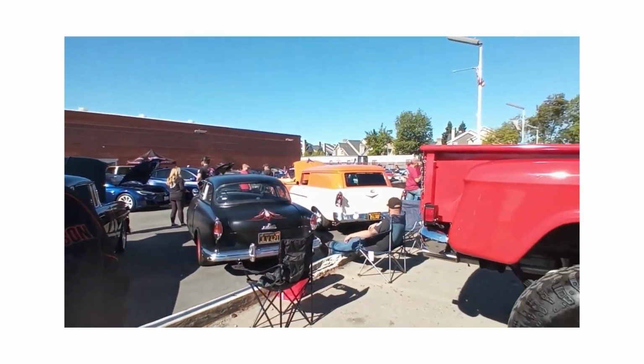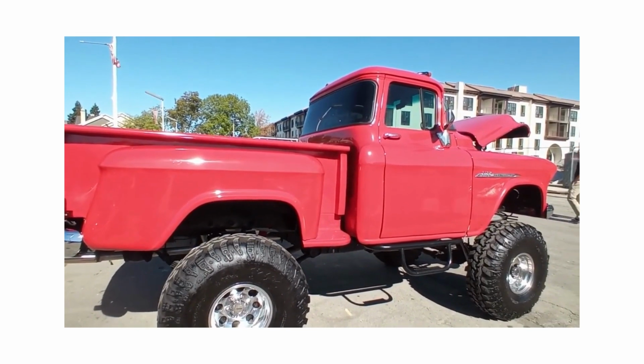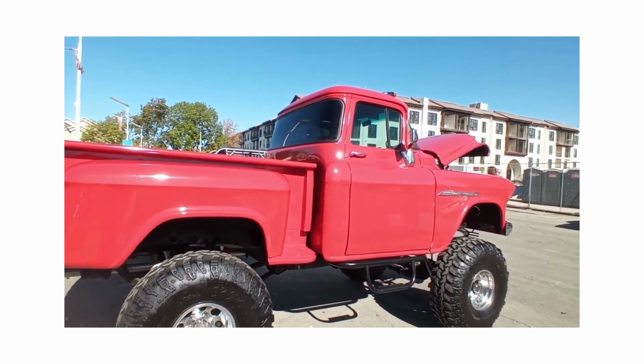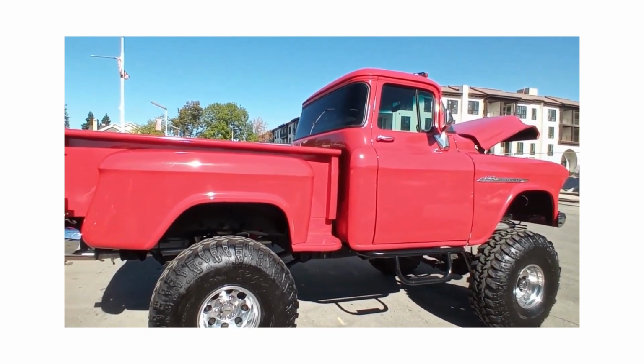What's your name? Mike. Mike. All right, Mike. What do you got for us today? Well, 1955 Chevy First Series, big back window. I would just say it's kind of a badass Chevy. Right on, man. What can you tell us about it?